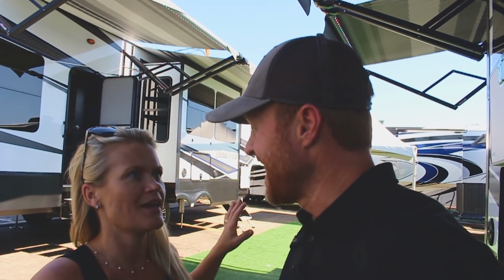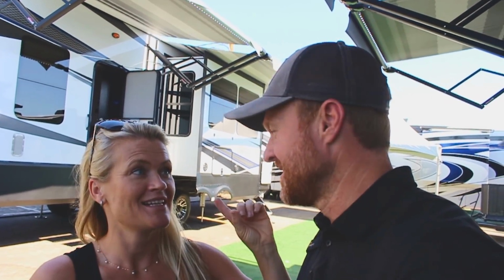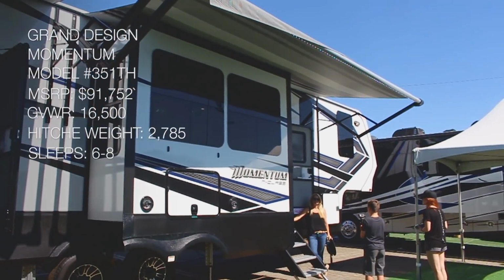All of our children are in different RVs everywhere. We lost them all. Yes. They're all checking out different aspects of each one, but the one behind us is the 351 Grand Design Momentum. It is a toy hauler. It is beautiful and well laid out.